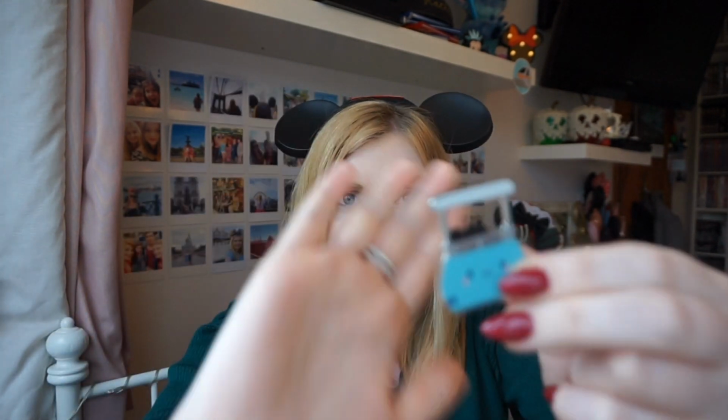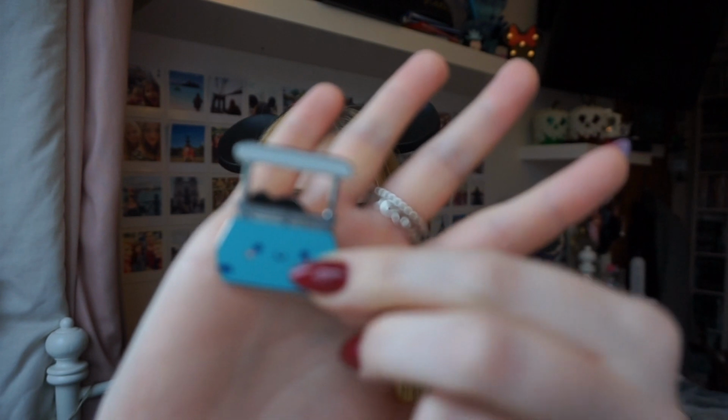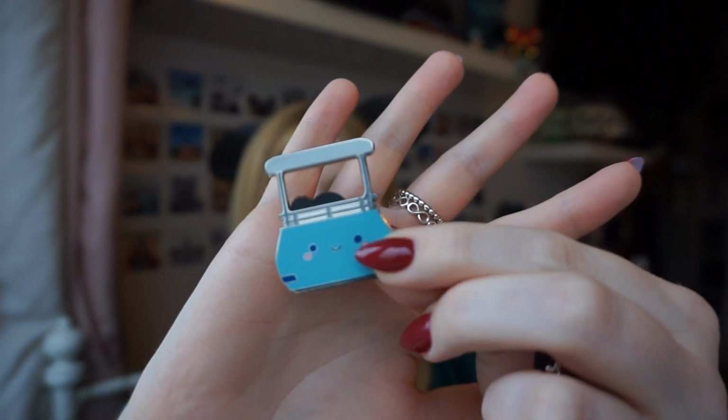So then I was like, right, I need to buy another pack. I can't have that bad luck. So then the next one I got 2 that I really wanted. Well, I mean, I wanted anything else, but I got 2 different ones. So I got the People Mover one, which is just dead cute.